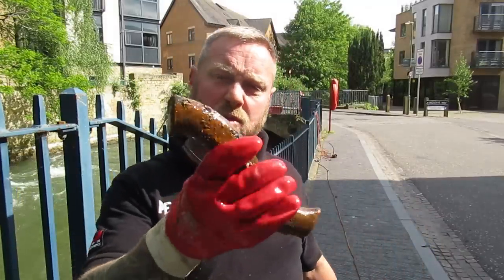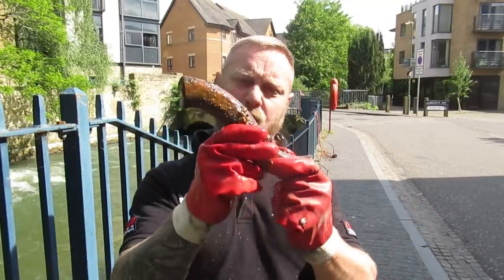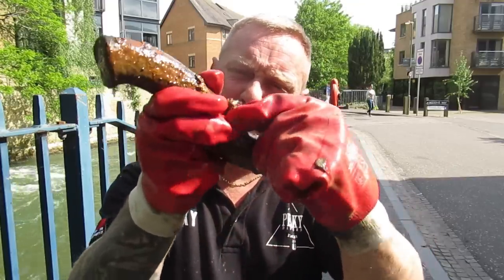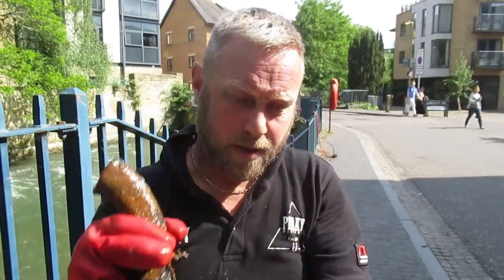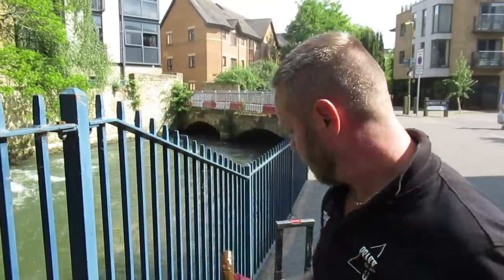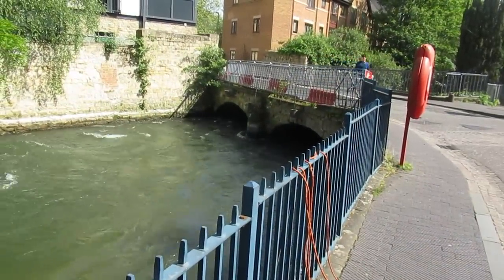Got this unusual. Looks like the inside of a wheel, like the spout to one of them old wheels. And the end to a bit of a key there, look. Unfortunately, it's been broken, but a nice little padlock as well. So, I don't know if you can see it on the camera, but I can see the bottom of this riverbed here. So, I'm gonna have a little fish here.